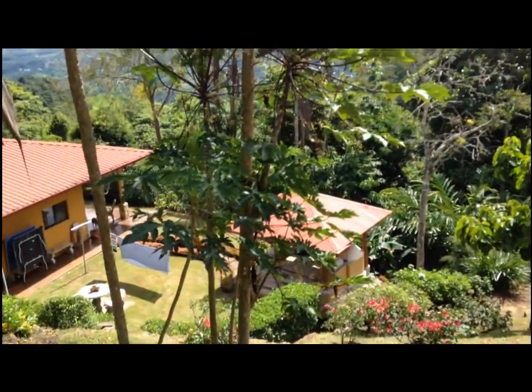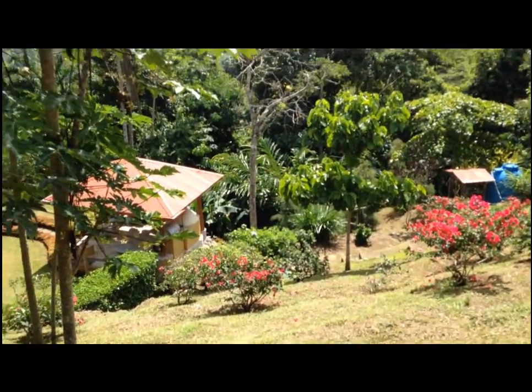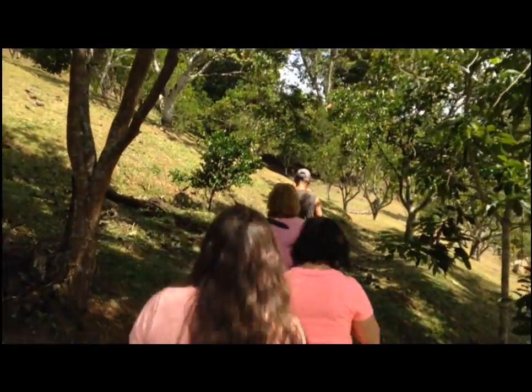I don't remember. That's one of Lucy's trees. I have trees that grow fruit. She has trees that look pretty. Therefore, it's called Finca Lucita.